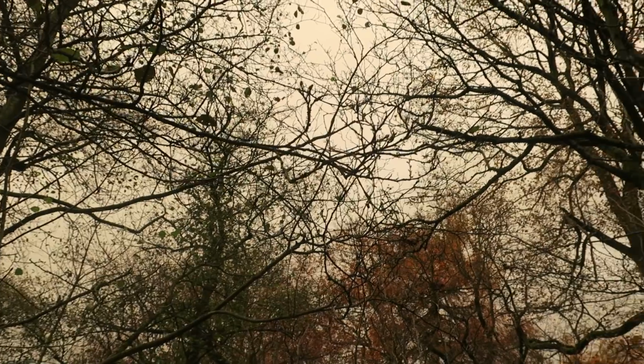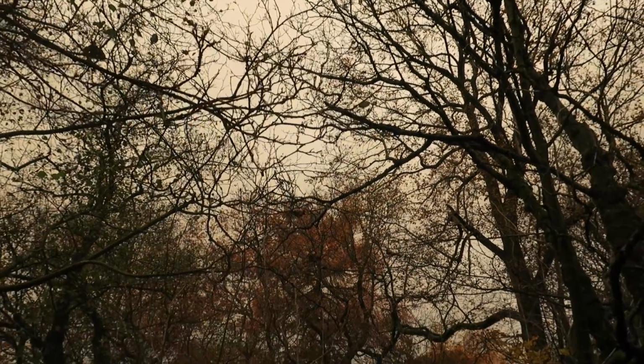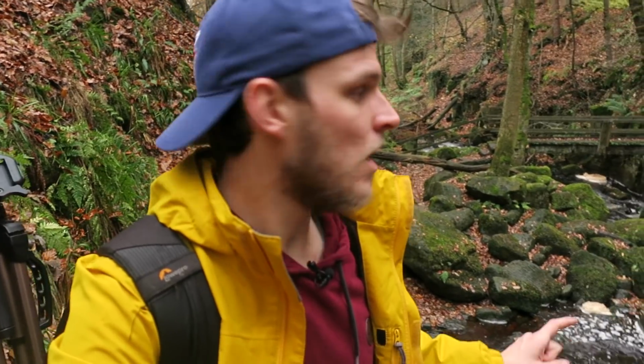Alright, so it's suddenly got pretty dark here in this forest. A few gloomy clouds have come overhead, but still gorgeous, beautiful. Now I'm going to continue exploring. I was going to go this way.